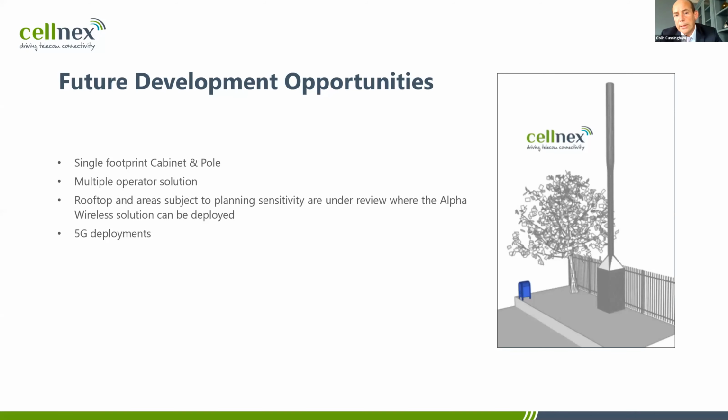Another area that we're looking at, the tri-sector in itself, is deploying it in planning sensitive areas for rooftop deployment, and maybe even going for full planning for a higher structure in areas where it is very, very difficult. And then the last area that's under review is an integration of a 5G element into the antenna design. So today we've not deployed any 5G sites in Ireland, but that is something that we need to look at as we go forward.